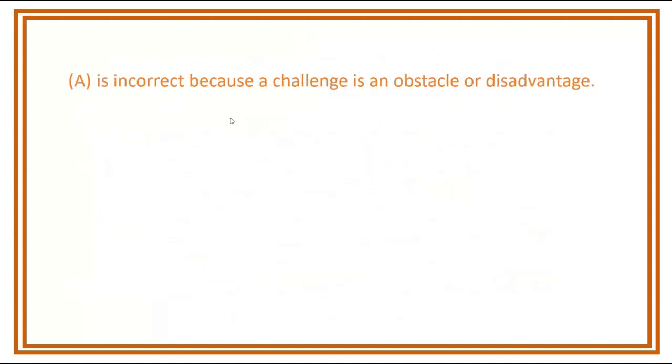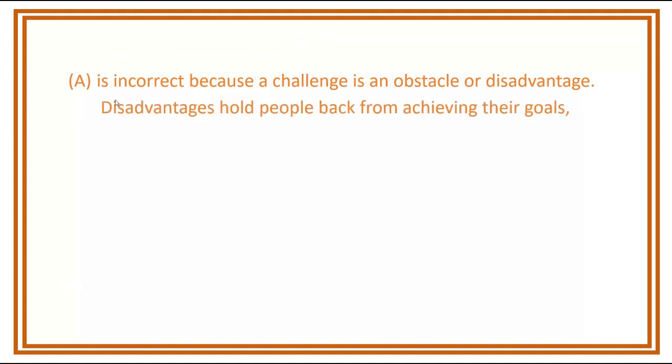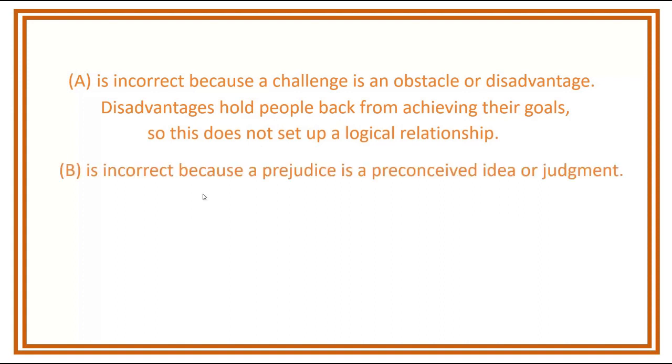A is incorrect because a challenge is an obstacle or disadvantage. Disadvantages hold people back from achieving their goals, so this does not set up a logical relationship.